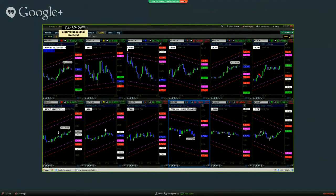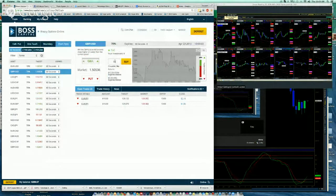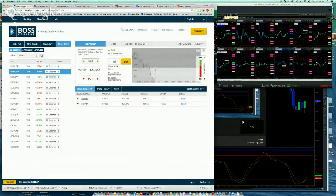Okay, so I'm looking at this GBP. See if they're gonna give us a pre-signal. This is setting up to be a good play for a call. We're gonna set up because we already know since it's already oversold, we're gonna set up for it just in case the signal does come. We go to pre-signal. So now we'll wait to see if we get an entry signal within those 20 seconds. For some reason we didn't, and that was a clear winner too.